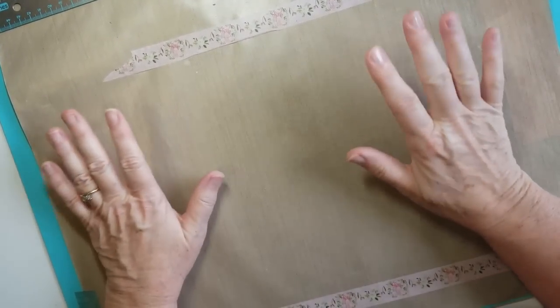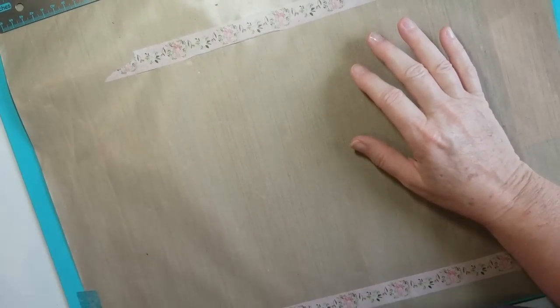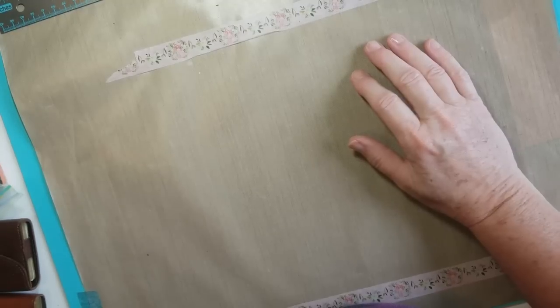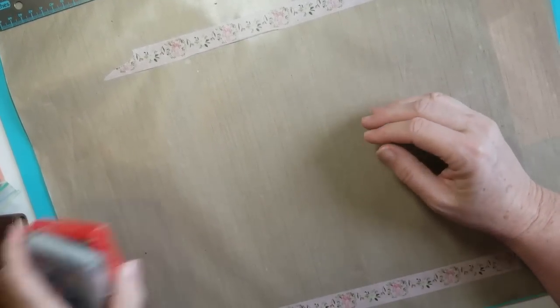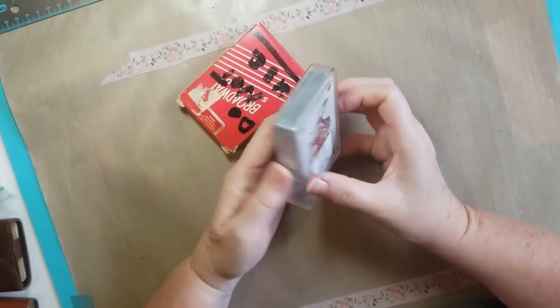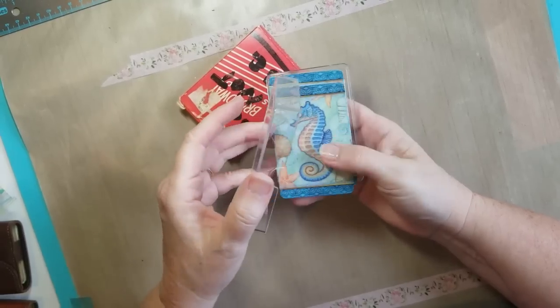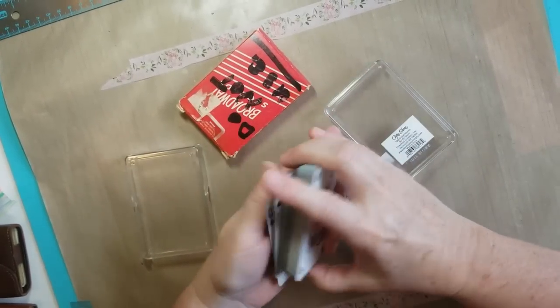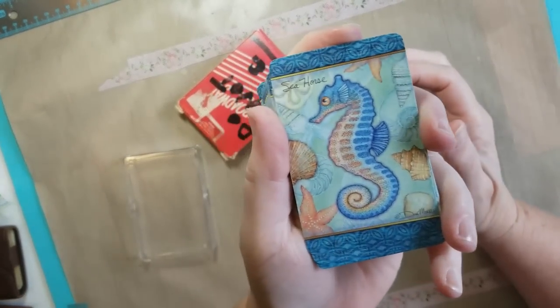Okay. The moment you've all been waiting for. The last items, several of them, in my haul are, of course, my playing cards. I have to get them. I can't help it. Alright, this one is Seahorse. Isn't that pretty? I wish I had it for my beach journal when I made it. But that's a pretty one.